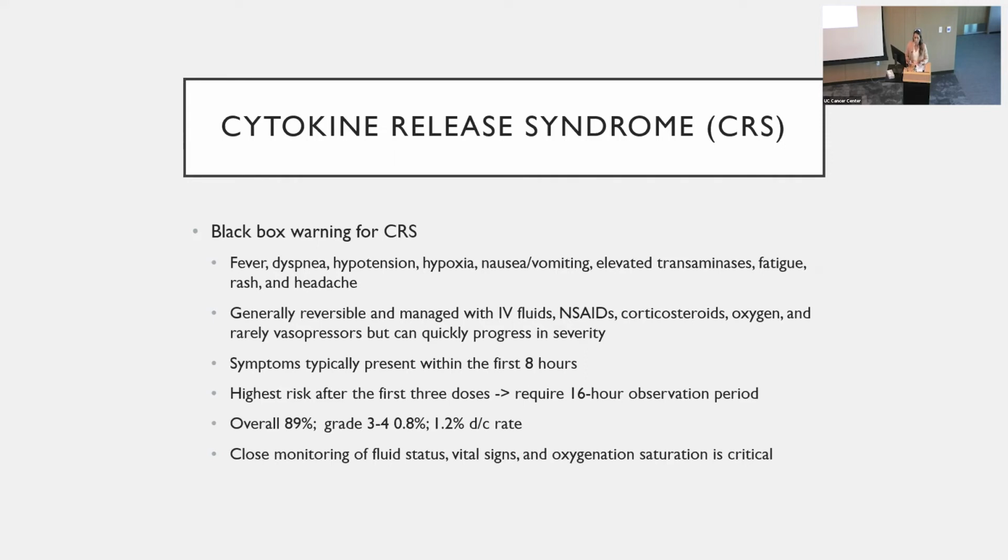However, it is super important that these patients are monitored very closely. So fluid status, vital signs, oxygen status, they really have to be monitored every 4 hours when they are in that 16-hour observation period because of this. Because in the very rare chance, it can potentially progress very quickly to something more serious.